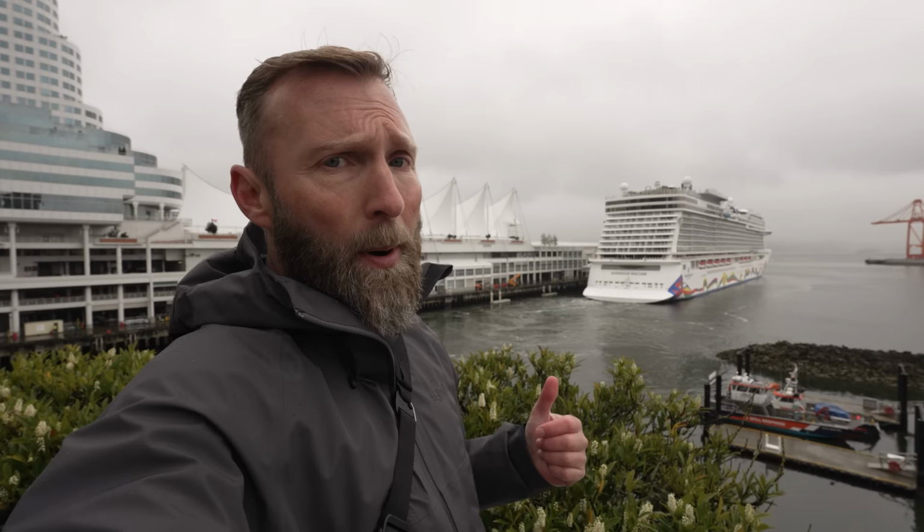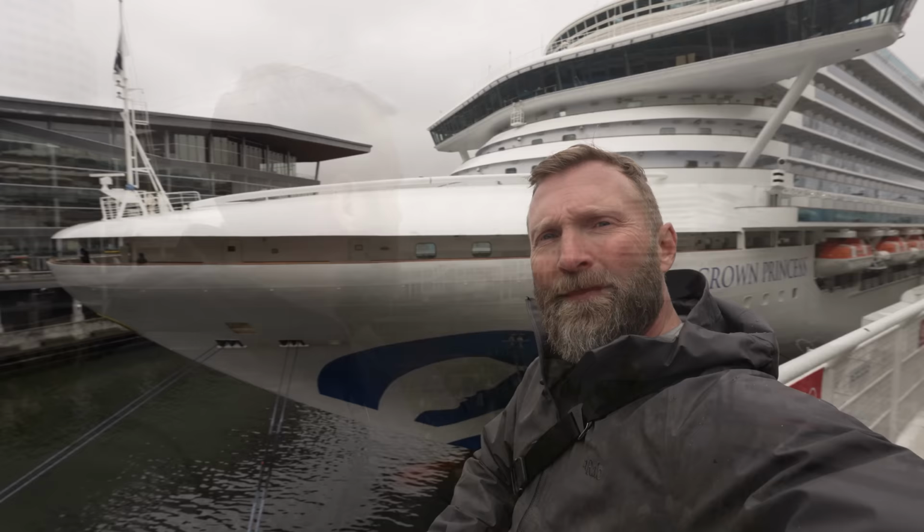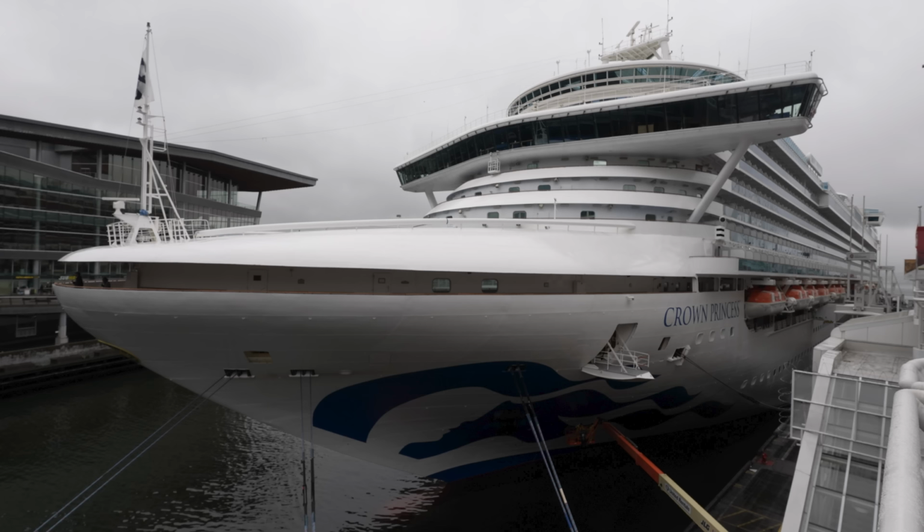Well, we've come down to Canada Place, which is just a short walk across, where we're going to be embarking Koningsdam tomorrow morning. So we thought we'd come and have a look. And the Norwegian Encore is just sailing out, but it doesn't look like there are any passengers on it. So I'm not sure what's happening with that. You don't normally get such a close-up view of the bow of a ship like this.